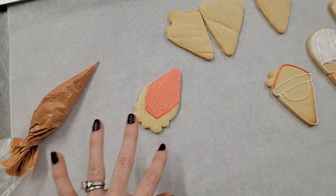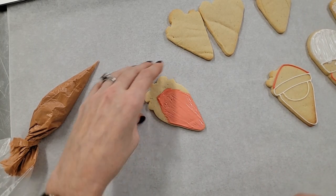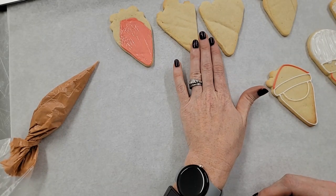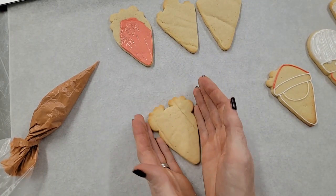Okay. I'm going to let that dry for a minute because I don't want that red kind of melting into the green when I do the wreath, okay? So, yes, I do want to do the tree, but the tree's probably one of the simpler ones. And then Rudolph. Let's do Rudolph real quick.